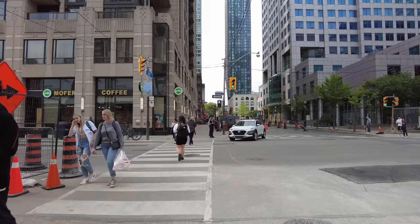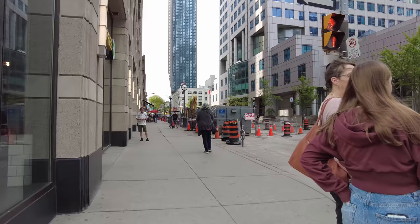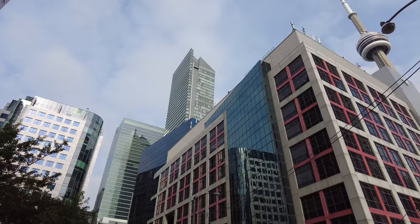And we are back to Wellington Street West. So I started this one just a little bit east of here. There's the Shangri-La, the Ritz-Carlton, and CBC, and the Tower.